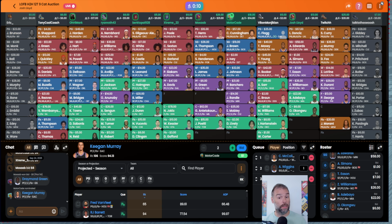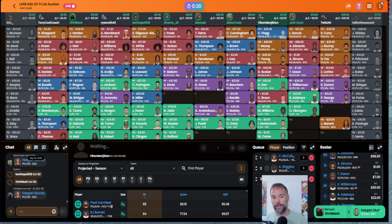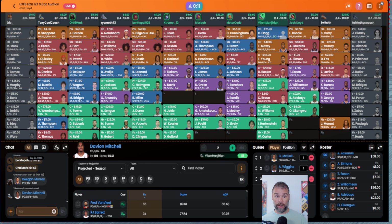Keegan Murray. Should be 4 or 5 here. I'm not going to do it. And this is where we get into the stage where the big guys are gone, and I'm focused on Wiggins and Porter. So I'm not going to bid on Murray. But if I get to the stage where I miss out on Wiggins and Porter, the other guys that I could have pivoted to are gone. So I do need to nominate Wiggins just to see whether I get him. And then I can readjust my strategy after that. So Keegan at 3 is pretty good. I'm definitely nominating one of those guys in my queue because I need to know whether I get them or not, so then I can adjust after that.